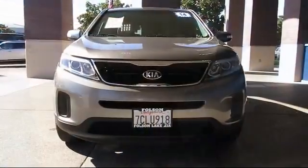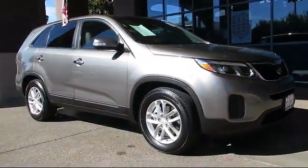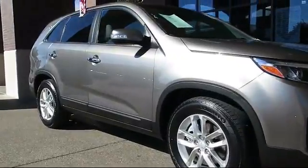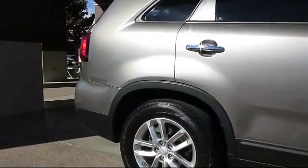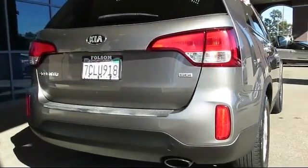And here's another look at a great vehicle from our huge selection of pre-owned cars, trucks, and SUVs, and comes equipped with steering wheel controls, alloy wheels, keyless entry, air conditioning, traction control, power windows, CD player, side airbags, anti-lock braking, telescoping steering wheel, and has less than 65,000 miles on the odometer.